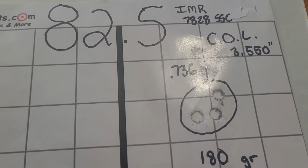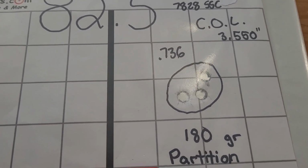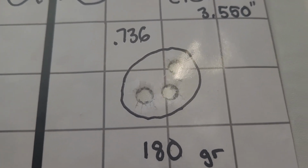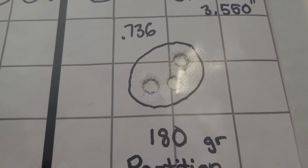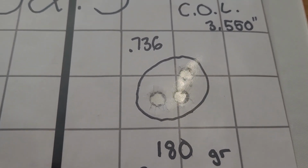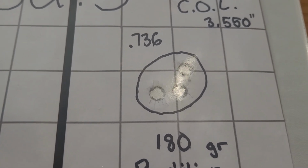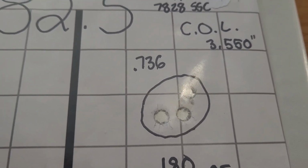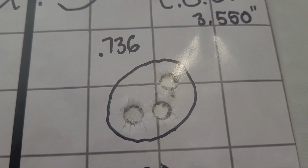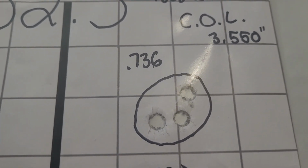And this one's probably the most impressive to me. This is a 180 grain Partition in my 300 Weatherby. You know, the Partition is really the standard of all hunting bullets, and the only knock that people have on the Partition is it's not a very accurate bullet. It's expected that you're just going to get around 1.5 inches accuracy. So I am extremely excited that my Weatherby likes this bullet, that it's shooting under 3/4 inch groups.